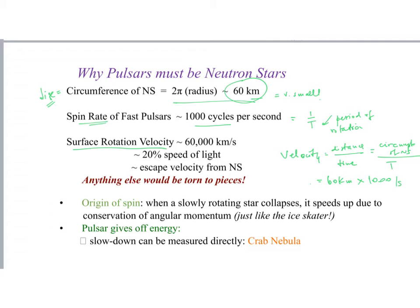So you end up with this huge velocity, 60,000 kilometers per second, which, if you do the calculations, is a considerable fraction of the speed of light. Remember, this is c, 3 times 10 to the 5 kilometers per second. I put it here into kilometers per second. And that actually matches very well the escape velocity from a neutron star. So basically, that's such a high velocity, it would tear to pieces anything else.